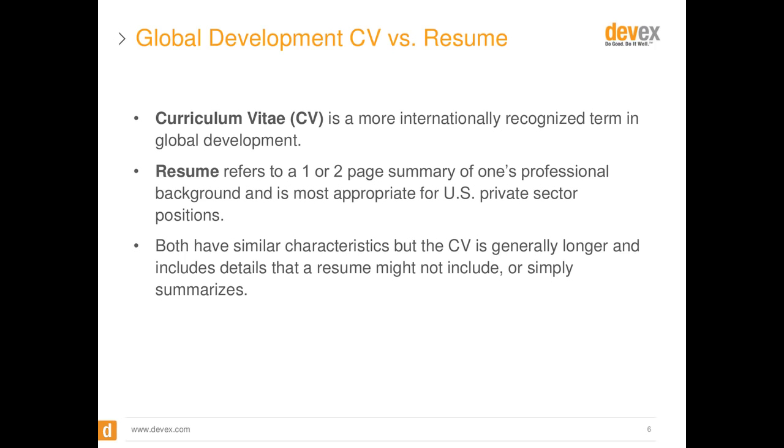In the private sector, especially in the United States, you're often going to have a resume that is 2 pages, and if you're an advanced career person, you might have 3 pages. The curriculum vitae is a more internationally recognized document, especially in global development. Both have similar characteristics, but generally the CV is a little bit longer, and it includes details that you might not include in the resume. A little further on in the presentation, we'll talk about some of those details that you're more likely to include in a development sector CV.